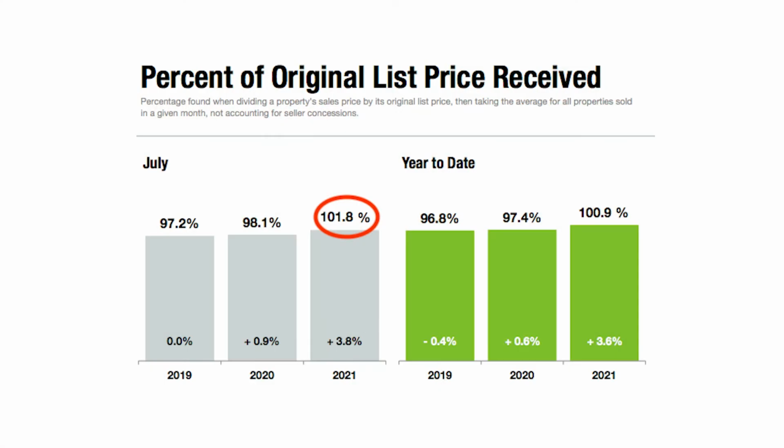And that takes us to the percent of list price received, and this number continues to rise. So sellers are still getting well above asking price in most cases, and on average that equates to sellers getting 101.8% of what they asked for their house. And we'll likely see this number continue to rise for at least the next several months for sure.